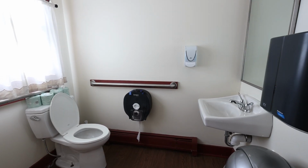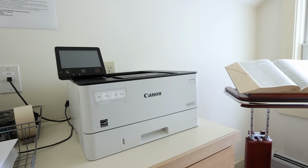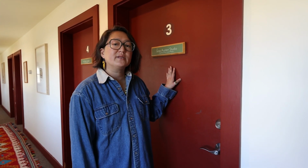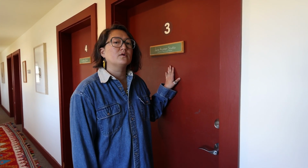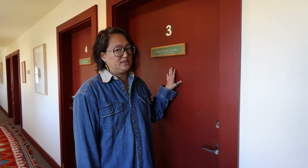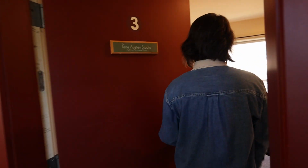Hi again. We're on the second floor of Maverick Studio building, where you have a bathroom and also a little office with a wireless connected printer and some office supplies available for you. Don't forget that painter's tape. All of our studios have nameplates on the outside for an author and to identify the funder who funded the studio. Let's go ahead and take a look. Come on in.